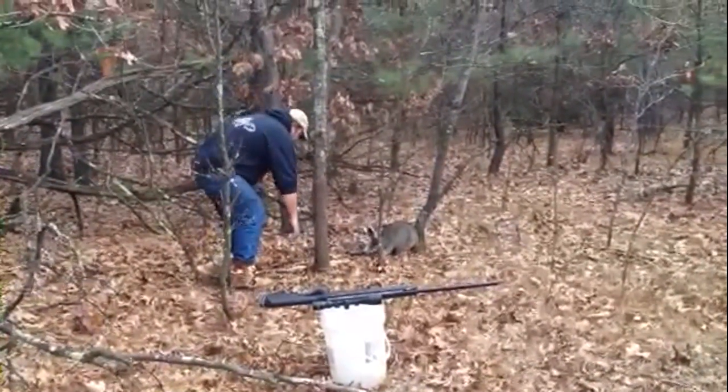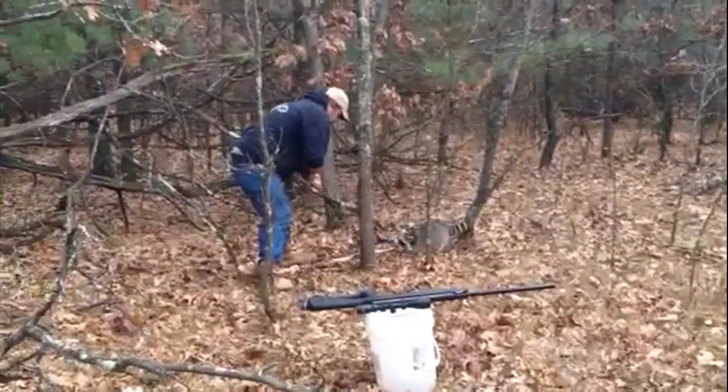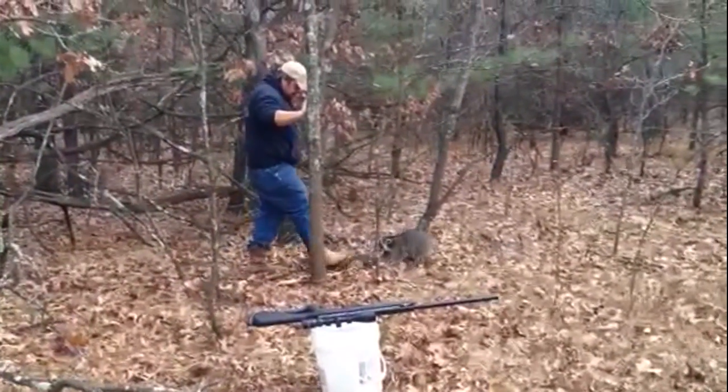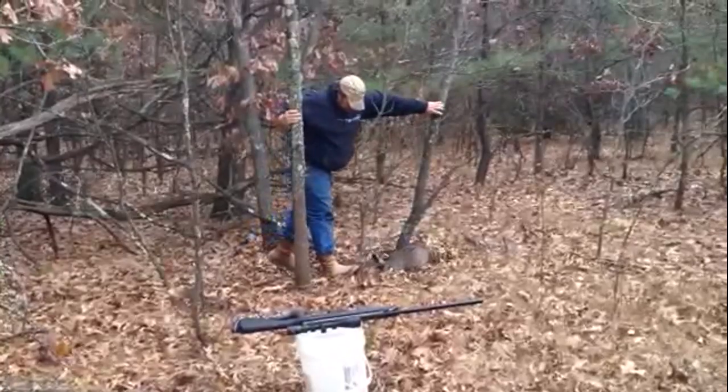Not a very big coon, but he got a big attitude. Got some stuff tangled up there. No catch pole.